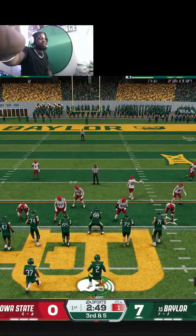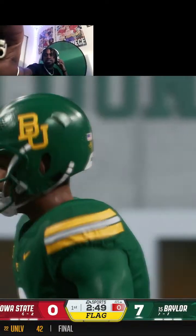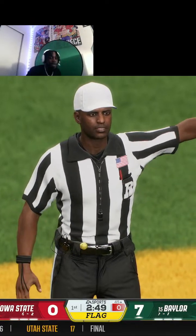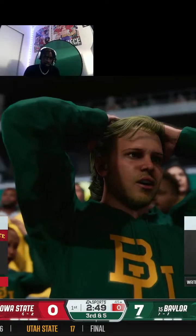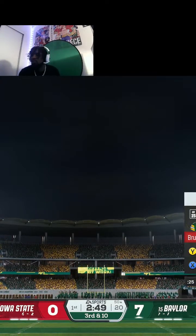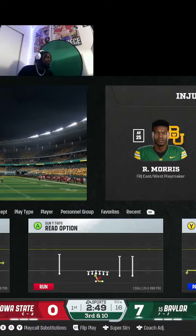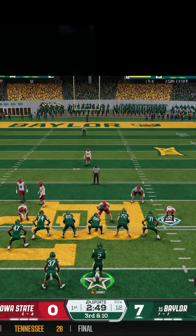Let's see if the defense comes after them. 3rd and short from the 45. Offense took a little bit too much time at the line there. This 3rd down a little longer after that penalty.